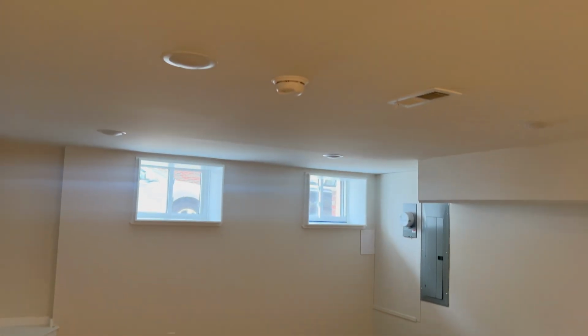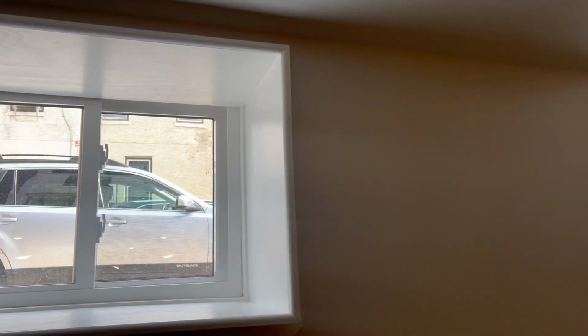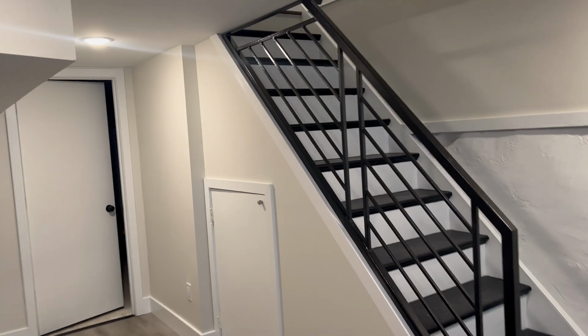Let's get in. As you could see, you have these wide steps going down. Beautifully finished wood floor. High ceiling, it doesn't even feel like a basement. You have windows for natural light. Two windows. You'll be looking out to 21st Street from here. Huge space. You could see a TV and couch here for sport and entertainment. It has additional space. Over here, under the steps, they built a nice space for storage.